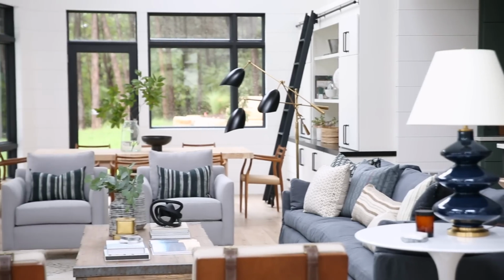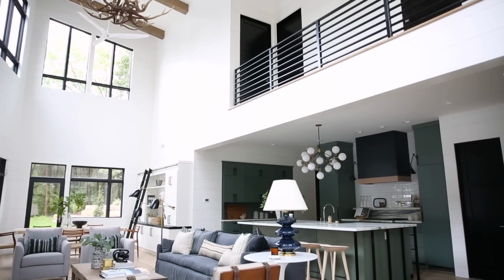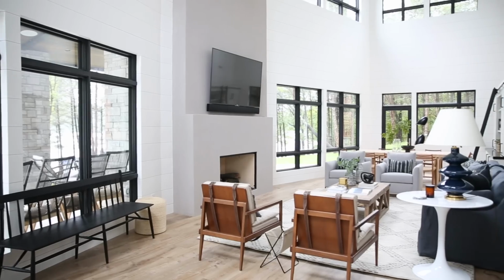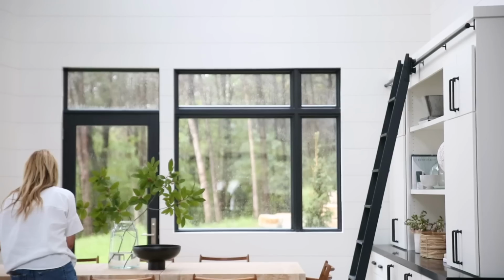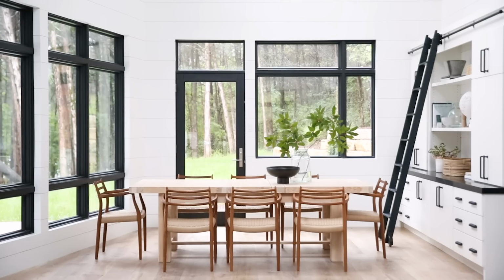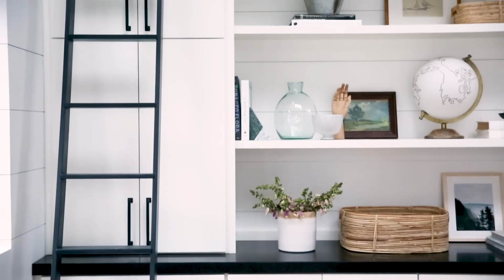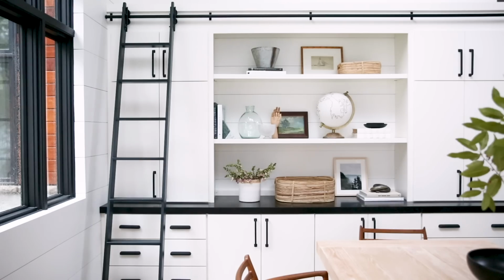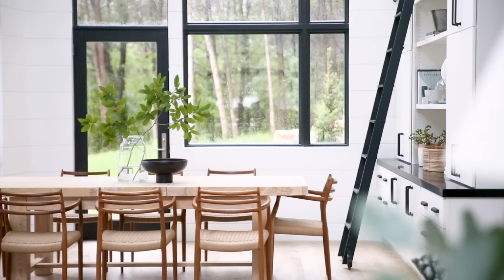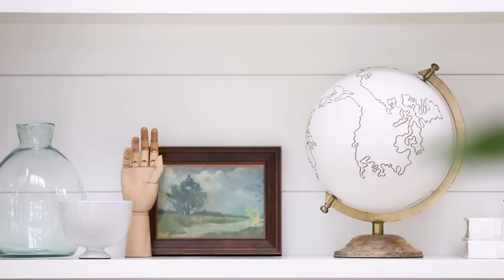I love that the great room opens up to the kitchen and the dining space. It's just kind of all one area. In the dining room, we have one long table, these mid-century modern chairs, and then a built-in that we designed because we had this big blank wall, and we didn't want to do another piece of furniture, and we thought, how cool would it be if we designed a built-in that had a rolling ladder here? And it turned out very cool.